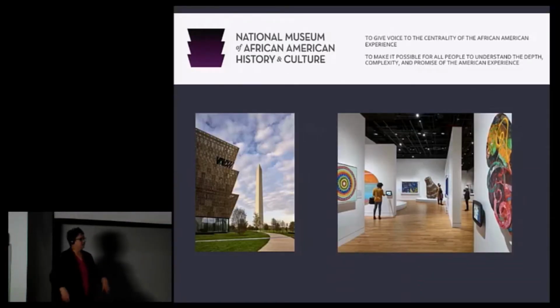Our museum's digitization program supports our mission, and our mission is to give voice to the centrality of the African American experience and to make it possible for all people to understand the depth, complexity, and promise of the American experience. We also hope to serve as a national forum for conversations about difficult issues around race and social justice, and we collect materials that relate to the African American experience.